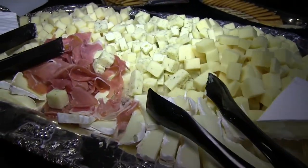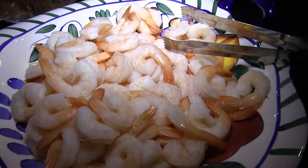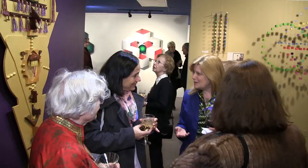I wore my geometric to go with it, but it's just absolutely wonderful. It's an incredible exhibition of wonderful artists. I like the setting. It's very happy, joyful. It's nice to see these old works I haven't seen for 10, 15 years.